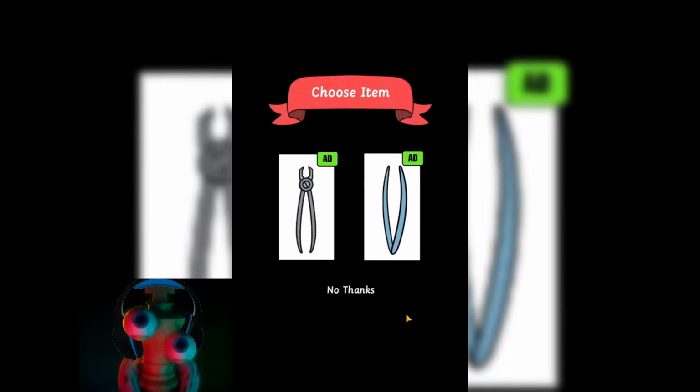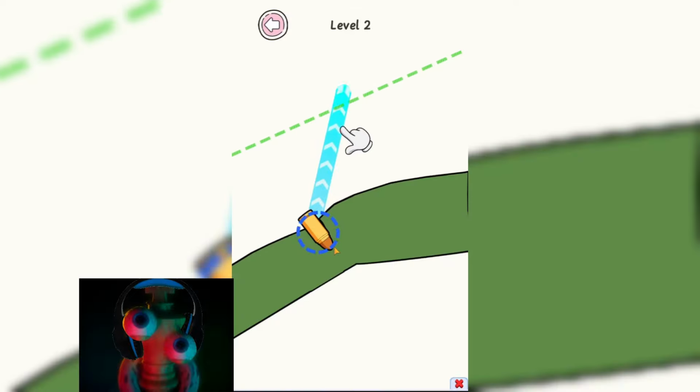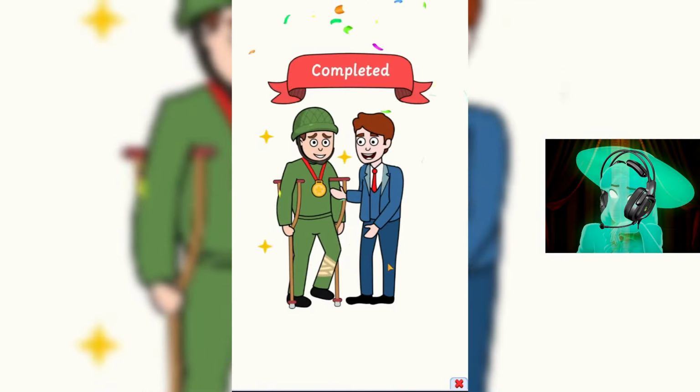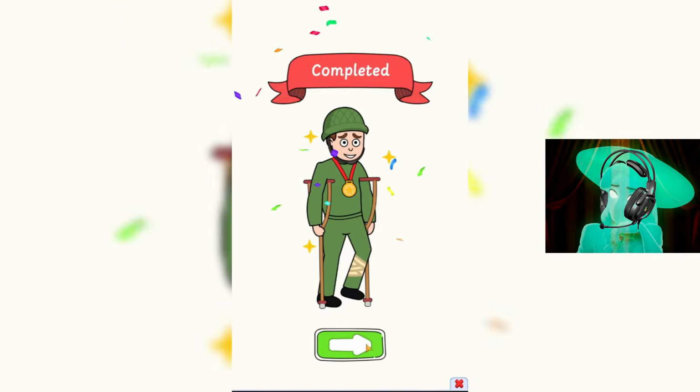Now we need to get the bullet out of the leg of this wounded soldier. The game offers us to watch an advertisement and choose a tool, but I think we can do it without it. We got the bullet out, and now I hope he gets to the hospital. Wow, just look, he was even awarded a medal.